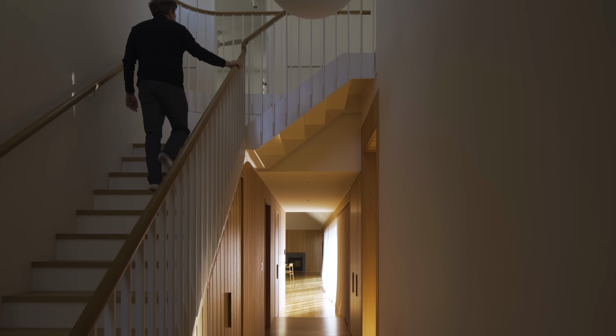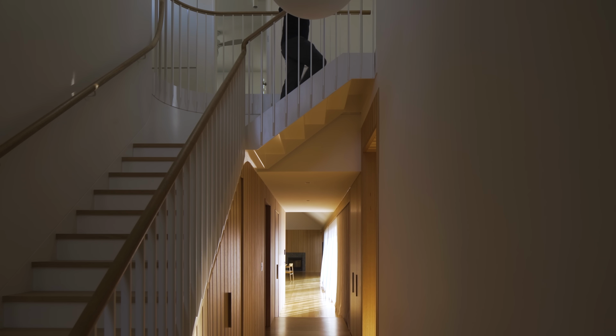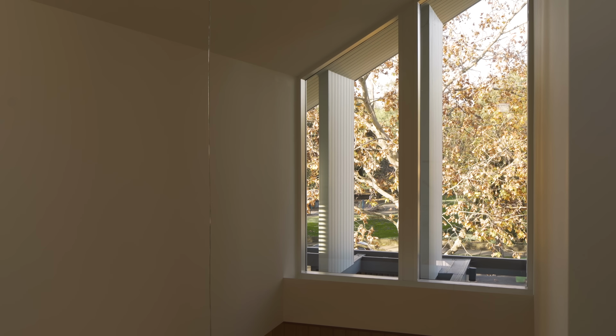With the brief of a really simple, minimal interior, the stairs at the front of the house became this almost sculptural element. The first floor consists of 3 kids' bedrooms and 2 small bathrooms. And it was a pretty functional layout based around the stairs and that entry void.